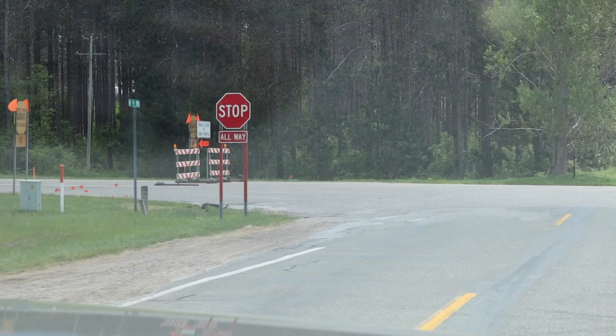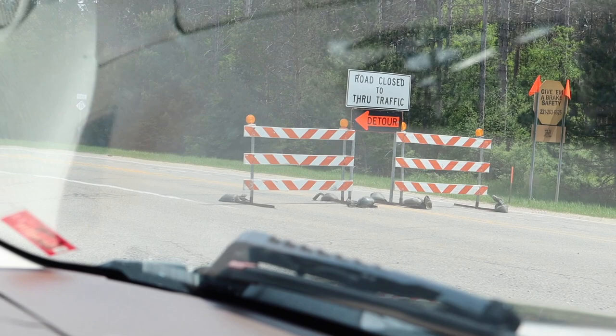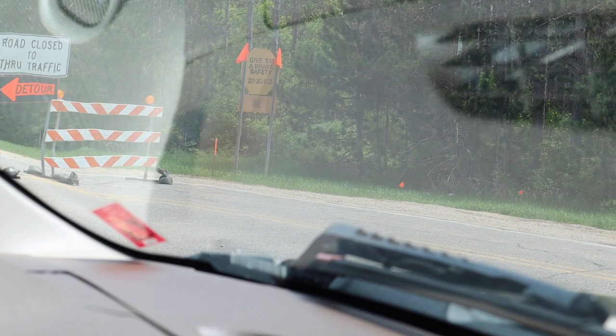We just had to do a 15-mile detour because the bridge over here is closed. Add a little extra time to our trip, but wow. Part of the adventure.